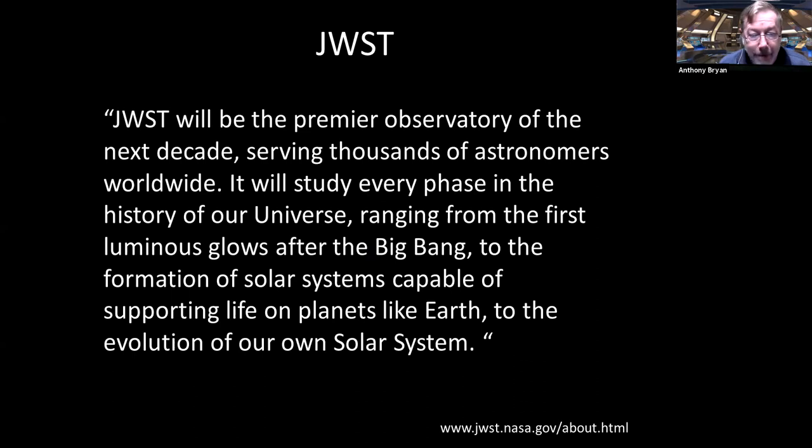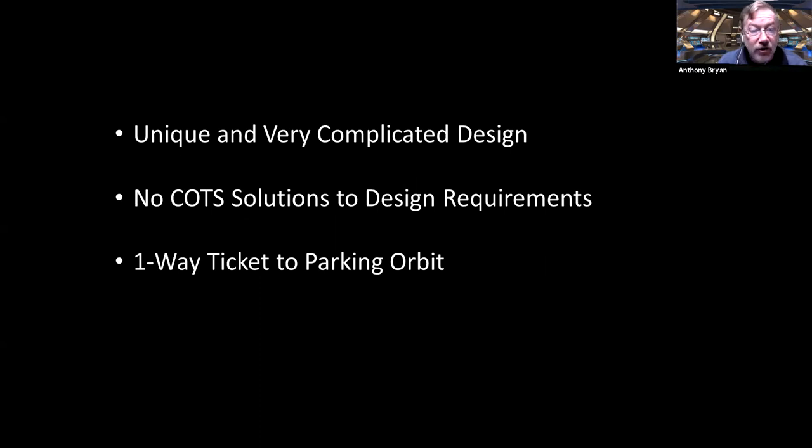All righty. So the first section of our talk tonight is on the background of the James Webb Telescope. This is from NASA, a quote from them. James Webb Telescope will be the premier observatory of the next decade, serving thousands of astronomers worldwide. It will study every phase in the history of our universe, ranging from the first luminous glows after the Big Bang to the formation of solar systems capable of supporting life on planets like Earth, to the evolution of our solar system. The James Webb Space Telescope is a unique and very complicated design. Obviously, there were no commercial off-the-shelf solutions that met the design requirements. And the telescope, unlike Hubble, which is just a few hundred miles in orbit from the surface of the Earth, this telescope has got a one-way ticket to a parking orbit at the L2.